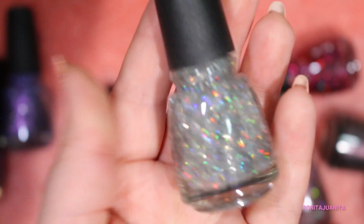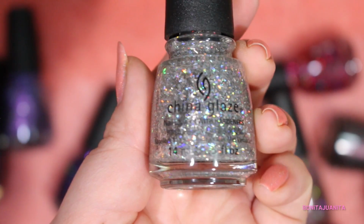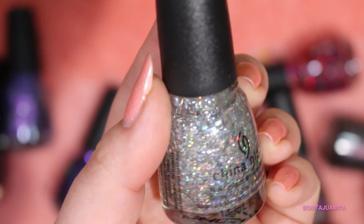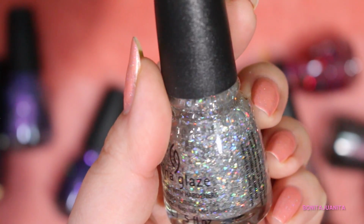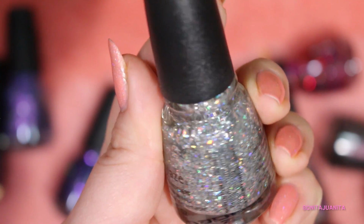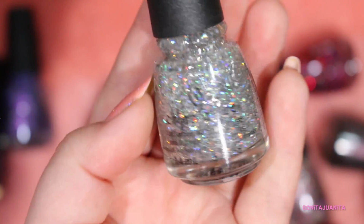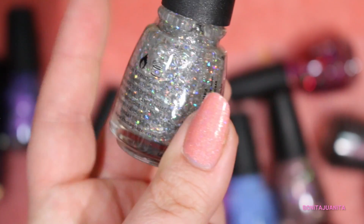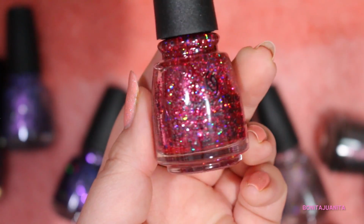Here we have another beautiful sparkly silver holographic glitter topper. This one's called Break the Ice. It's got fragments of silver metallic glitters, and there's also some holographic glitter in there too with some finely milled holo glitter. Really, really pretty. Love this one for winter, and just when you want super glitzy glam, this is a good one. Keeping that.